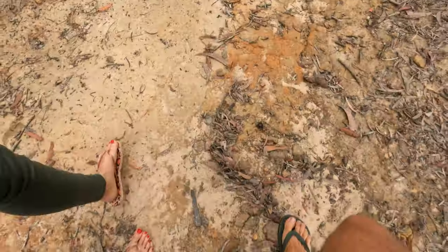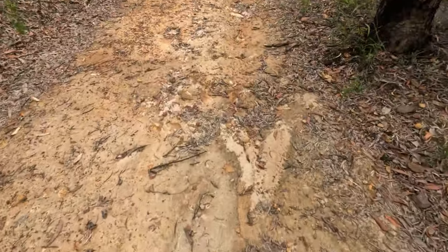Looking for koalas, and looking for a rock shelf, apparently, where you can take some amazing drone footage. So, drone's on my back. Koala. We're going to have a look if we can find this spot. Koalas. Cheers! So, yeah, hoping we do find the spot, otherwise we'll just have broken our ankles for nothing.